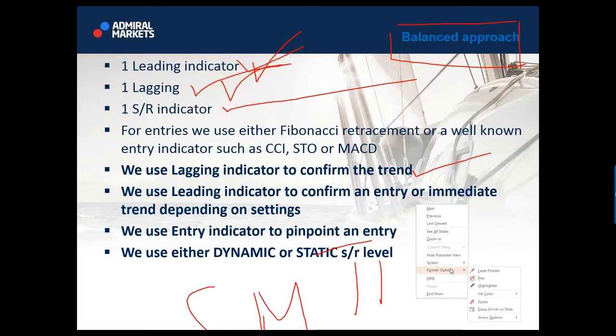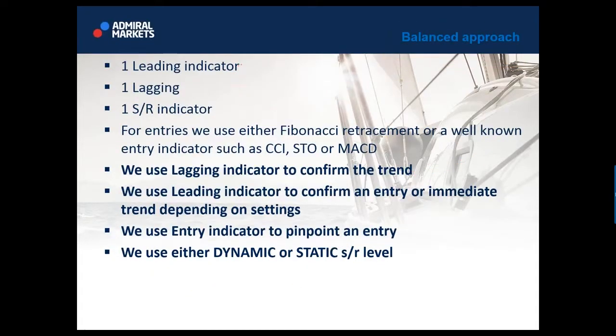So that is why I'm saying always one leading indicator for momentum or immediate trend, one lagging indicator for overall trend, a support resistance indicator just to give you the insight where the price is heading and, of course, for a potential stop loss, and one indicator for an entry, just to give you a quick entry. So that is a good thing, and all good systems are not cluttered with a lot of indicators, okay?